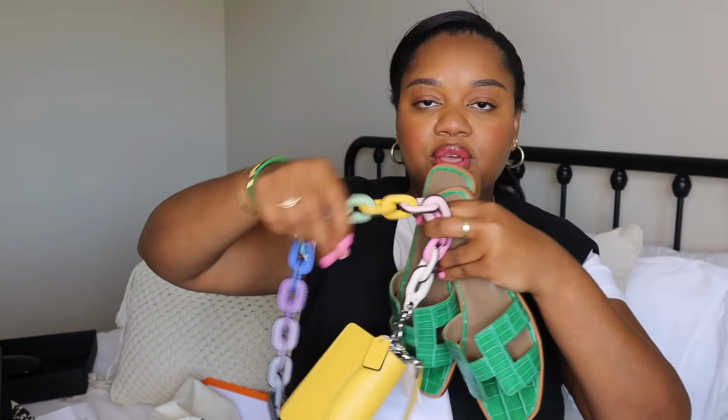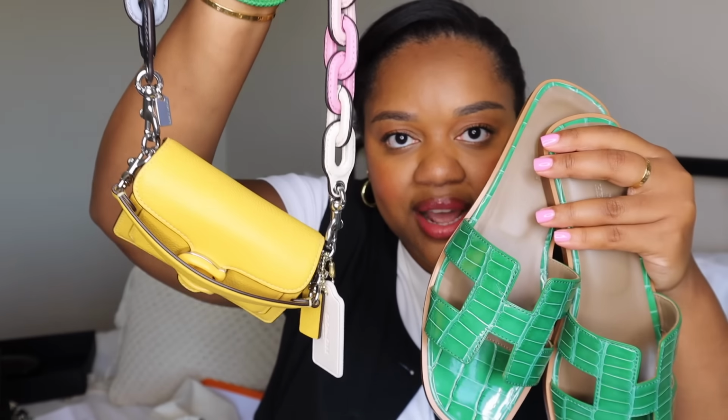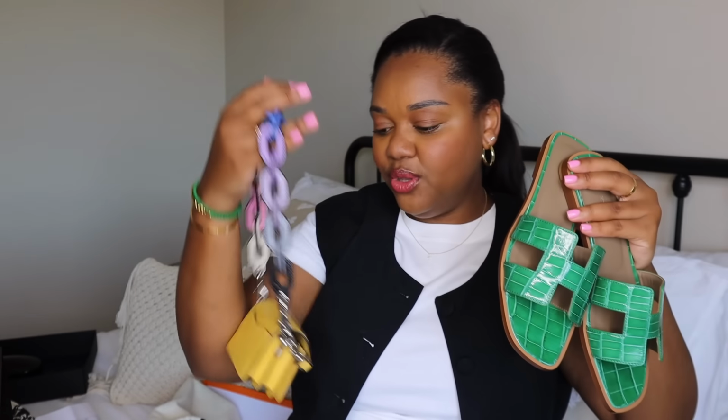I purposely wore my little green bracelet because my little, you call these a Rui, right? They're gonna be so cute together with my green mini Lindy. You guys already know. Even like this little bag that I got from Coach. How cute is this gonna be? Listen, summer is just beginning. We're gonna have some fun with some colors. Maybe neutral outfits, but definitely fun with the accessories.